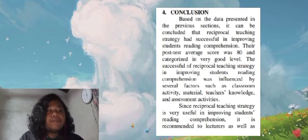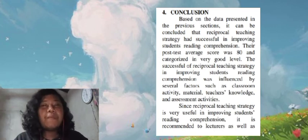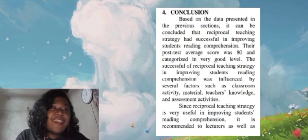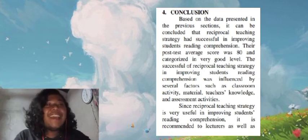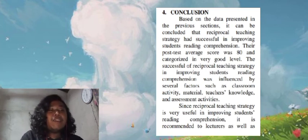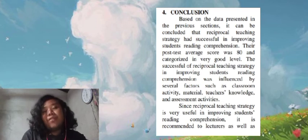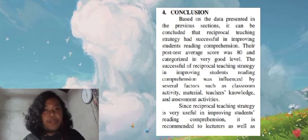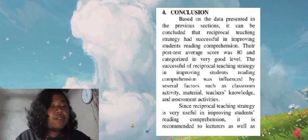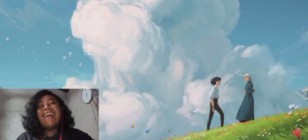So I think the conclusion they said is it probably works. It worked. It's giving. Oh my god, it's giving, and it's actually successful in teaching the students. And it's recommended to lecturers as well as teachers to use it in the class to improve students' reading skills. And yeah, I think that's all for me.